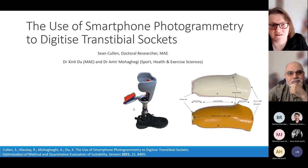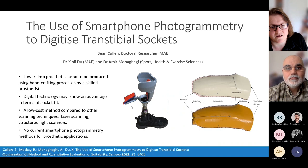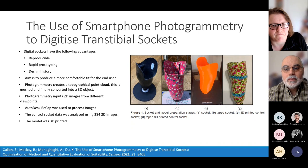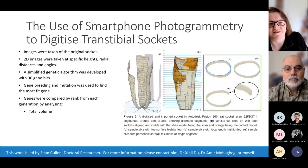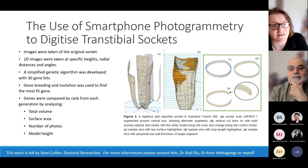Sure. So I think that's about the end of it. I'll just give you a really quick overview of what Sean Cullen does. He's a doctoral researcher with myself, Shin Lee and Dr. Amir in sport and health sciences. So he's creating lower limb prosthetics. He very, very quickly is doing photogrammetry and using genetic algorithms. But I think I've run out of time, so I won't talk about it too much. So it's using gene breeding. If you want to know more about it, either contact myself or Sean or Shin Lee.